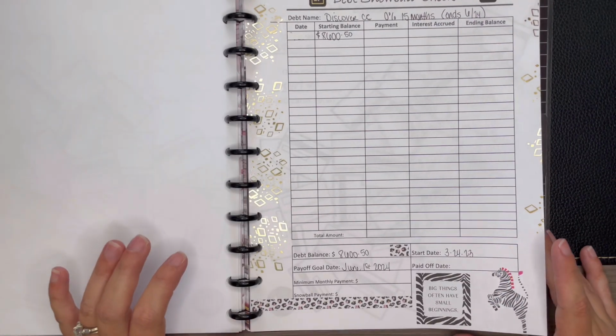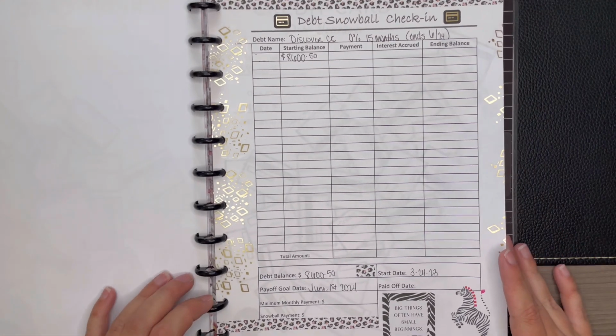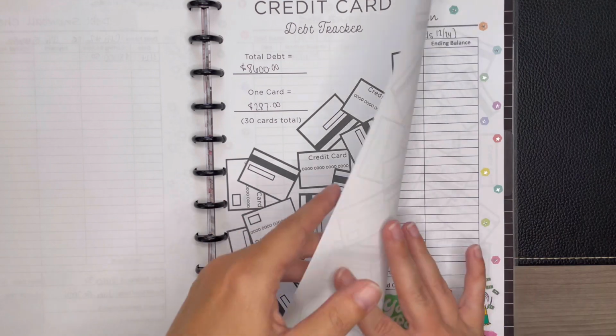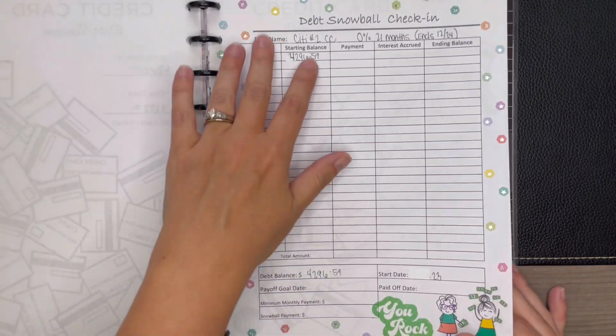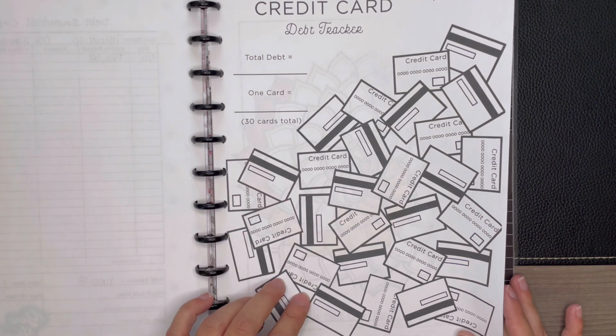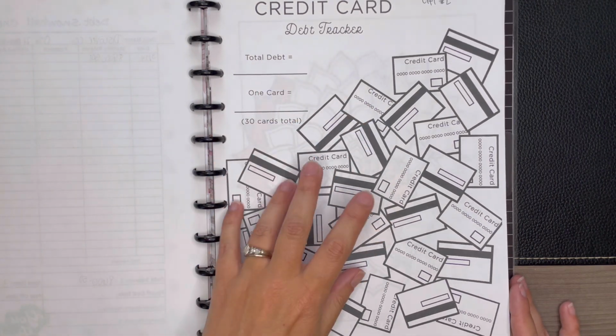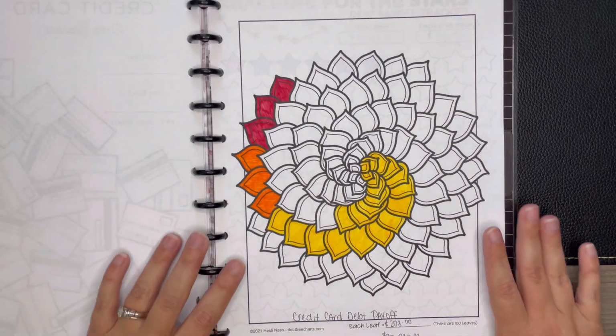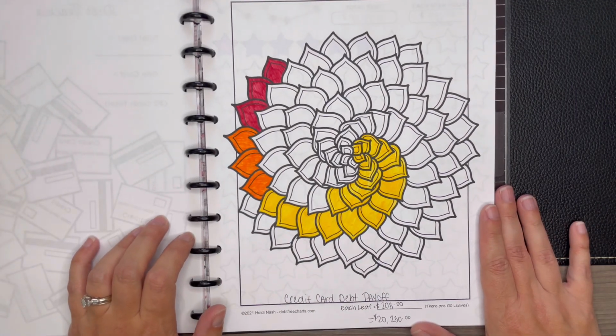Okay, and then you probably remember these from last time, but we've got the snowball check-in and the coloring for the Discover when we start paying that in May, and same for the city. So when we do our May debt update, we'll be able to put a little bit of debt progress to these, hopefully.